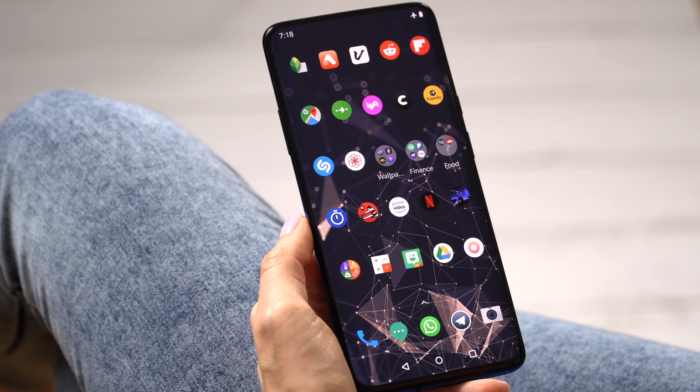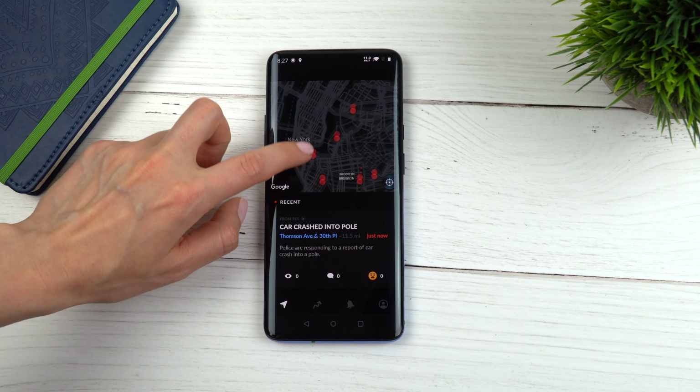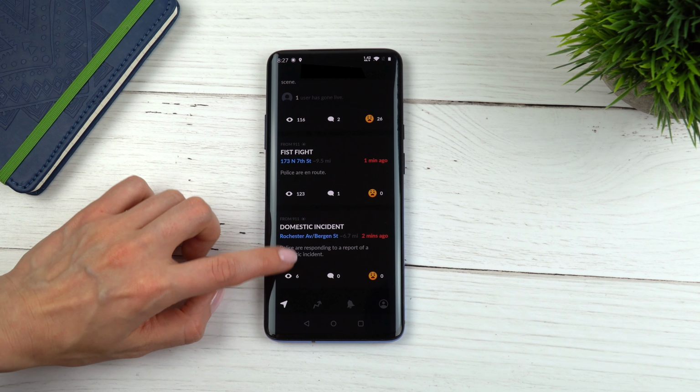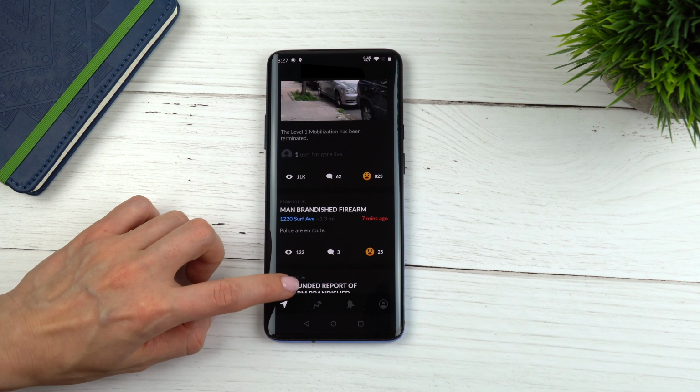Citizen. This is the app that shows you all the crimes and accidents in your city. So all these red dots indicate that something has happened. It's actually quite depressing, but really helpful at the same time. This app alerts you about dangerous situations near you and helps you avoid them.